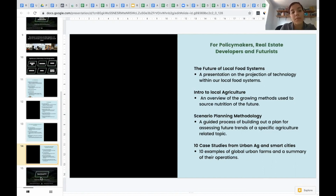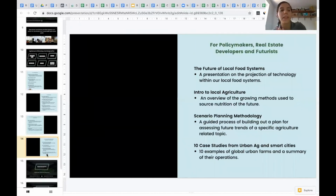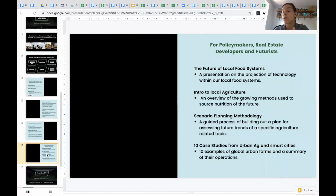And finally, in this module, we have a scenario planning methodology. This is something that we've actually done before, and this is a pretty popular workshop when we've done it. But in brief, it's a step-by-step process of building out a strategic plan used to assess future trends within a certain field or around a certain topic. And again, we would include a resource in this module as well.